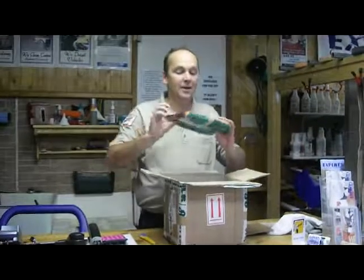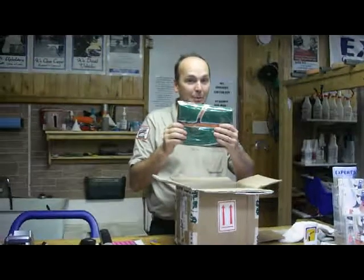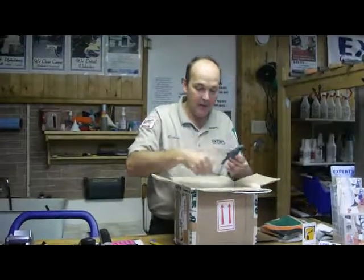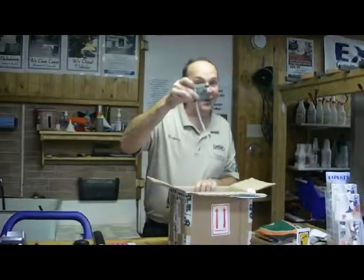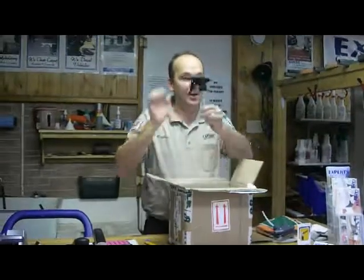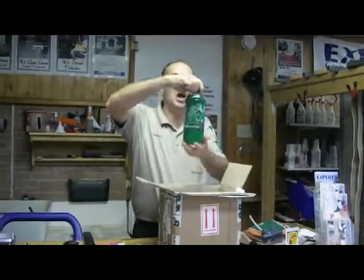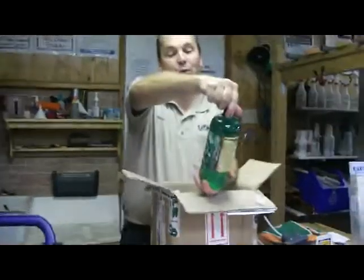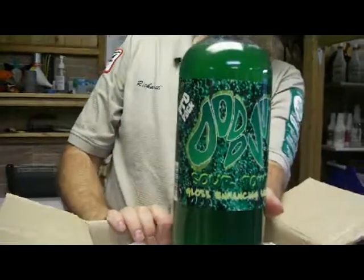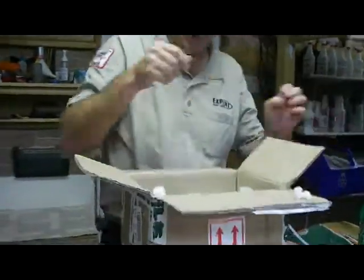First of all, a real Dodojuice flag. This is a new one because our last one got blown away in the last windstorm. And it's a spritzer. Awesome. All the way from England. Dom himself put that in there. And another spritzer. Look at that. Look at the size of that. Special Dodojuice Sour Power Gloss Enhancing Shampoo. And a full liter of it. You can't get that in Canada. Woohoo! That's for my truck.